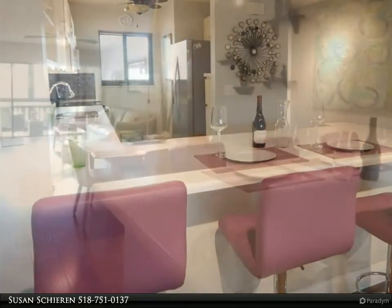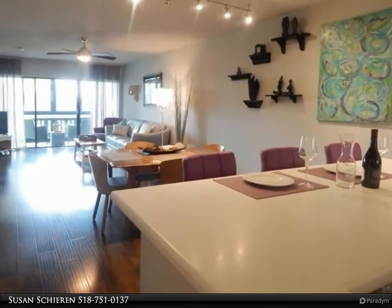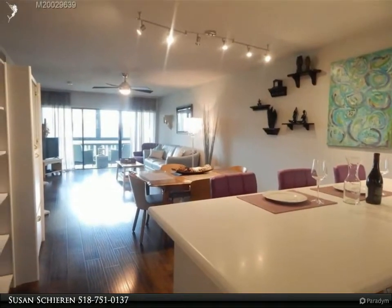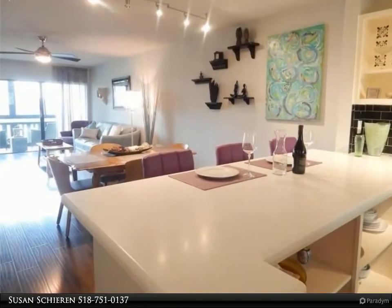Oh, and there are no popcorn ceilings in this place. It is truly amazing and will sell very quickly. Pierpoint is such a wonderful, socially exciting, riverfront community.